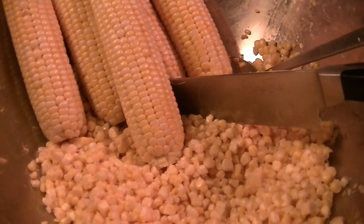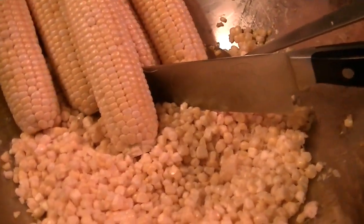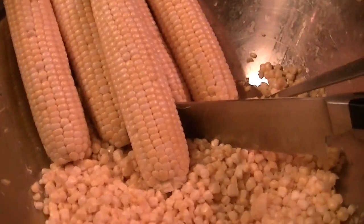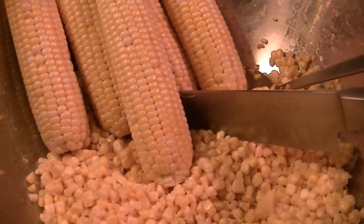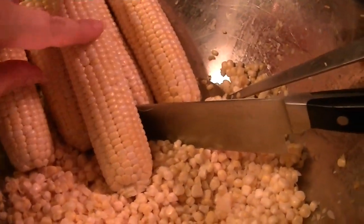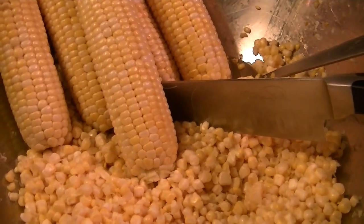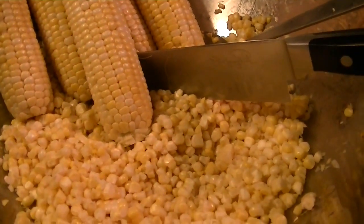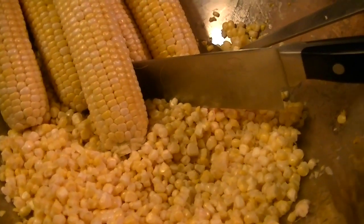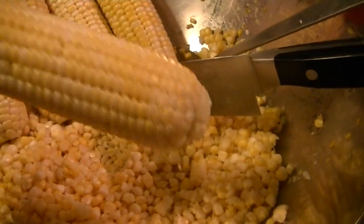I have corn that I have cooked for about 4 minutes for 6 ears in the microwave on full, I think I have a 1200 watt microwave, until they're just about 75% cooked all the way through. The reason I do this is because when I go to cut it off the cob, I don't have one of those fancy schmancy things. I just use a sharp knife.